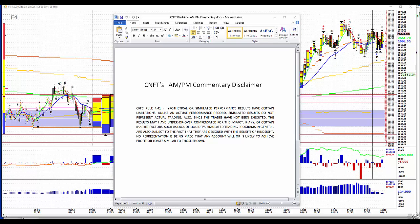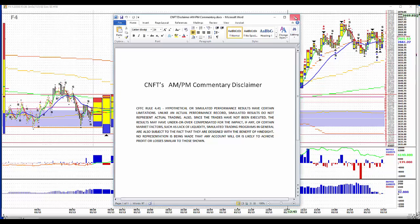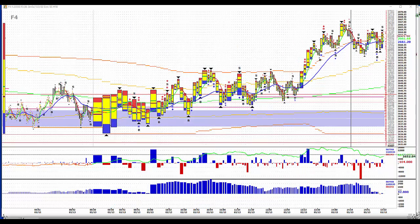Hypothetical or simulated performance results have certain limitations. Unlike an actual performance record, simulated results do not represent actual trading. Also, since trades have not been executed, the results may have been overcompensated for the impact of certain market factors, such as lack of liquidity. Simulated trading programs in general are also subject to the fact they're designed with the benefit of hindsight. No representation is being made that any account will or is likely to achieve profit or losses similar to those shown.